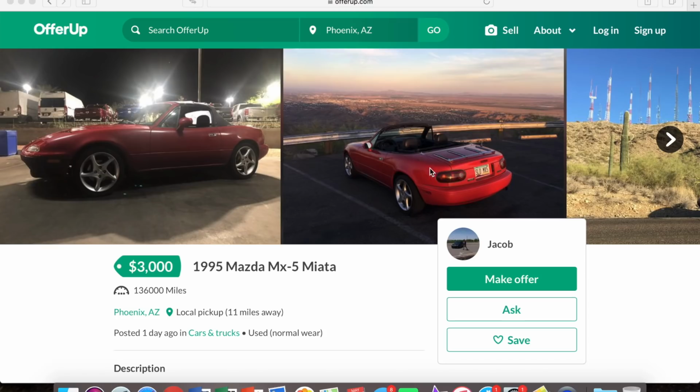When you're taking pictures of your car, you want to make sure that you have more than one, first off, and you want to make sure that you're getting every angle. So maybe one from the front quarter, the rear quarter, maybe the front, the back, at least one shot of the interior, and ideally a shot of the engine bay too. You'll see that I have all these included here.